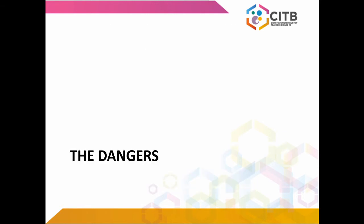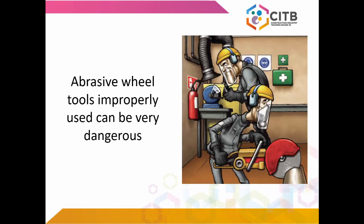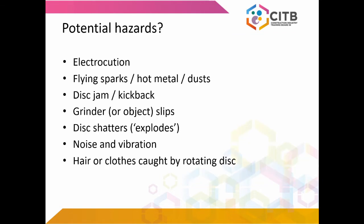The dangers associated with abrasive wheel tools. Abrasive wheel tools, improperly used, can be very dangerous. Potential hazards: electrocution, flying sparks, hot metal or dusts, disc jam or kickback, the grinder or the object slips, the disc shatters, noise and vibration, and hair or clothes caught by the rotating disc.